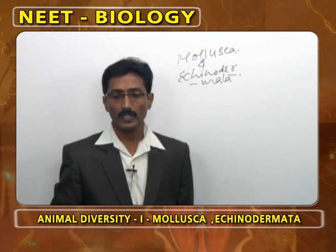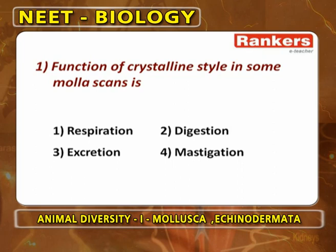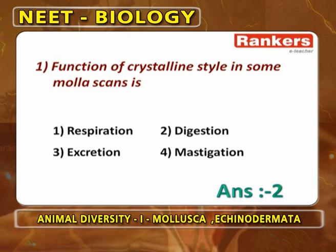In the phylum Mollusca, what is the function of crystalline style in some molluscans? Respiration, digestion, excretion, mastication. The answer is digestion. The crystalline style is present in some gastropods and pelecypoda. It secretes an enzyme called amylase. Now the next question.